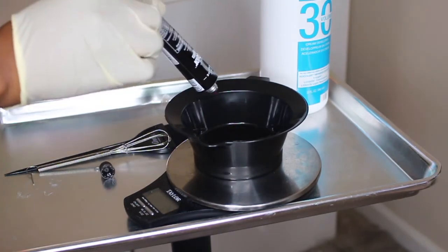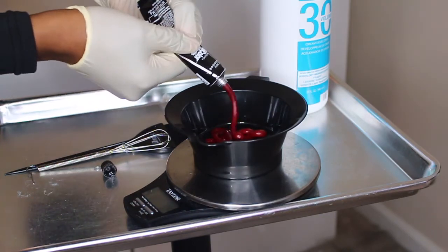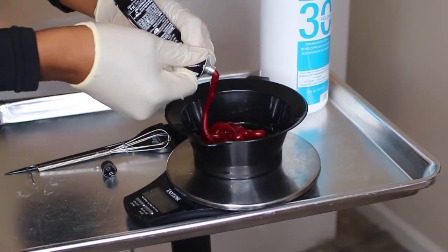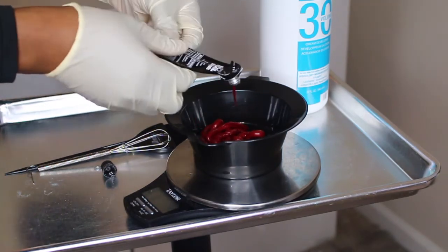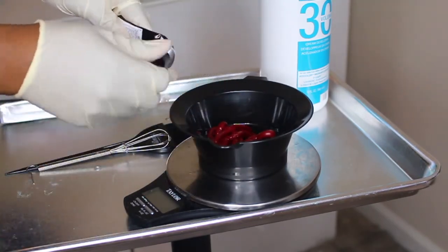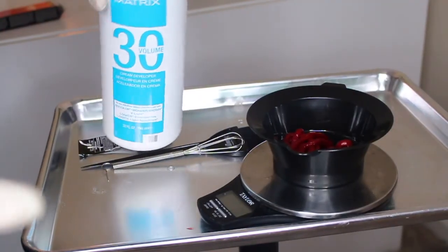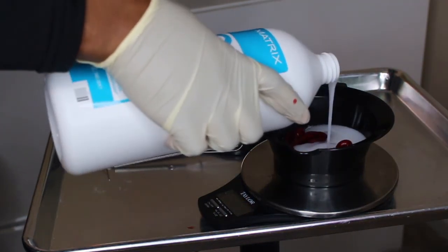So you're going to pour the whole tube of magenta into the bowl, and it should be 1.2 ounces in amount. Since the tube is 1.2 ounces, you're going to have to double up on the developer. So 1.2 times 2 is 2.4. So you're going to need 2.4 ounces of 30 volume. And my scale measures everything for me.